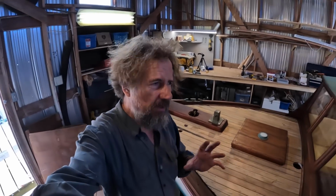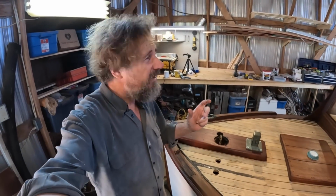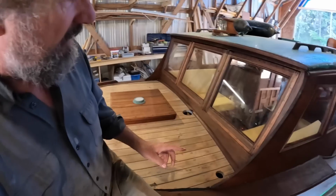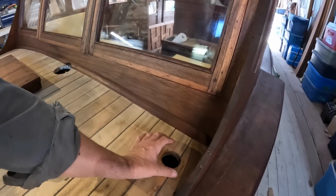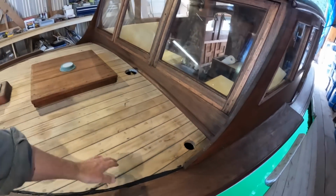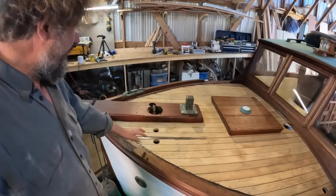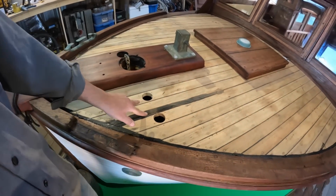Well, with Pome just about ready to leave the shed, and coming to an end of being able to actually make any sawdust in this shed, because it's going to be a home for the next 4 months, there's a couple little things I need to do, and that's make some patches for these two holes. And basically they're just round mahogany plugs, and that will do for now. These two holes are for the switches for the windlass, and they'll go back in, so no problem there.